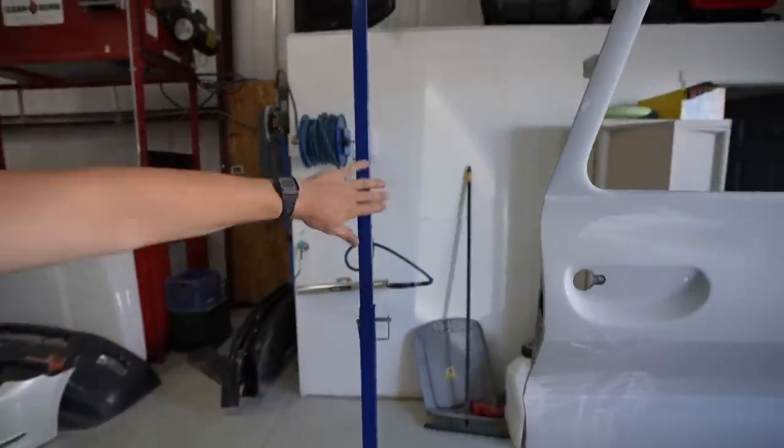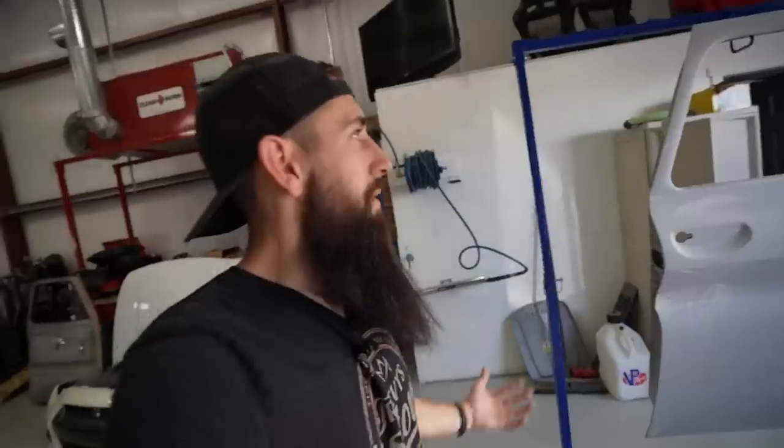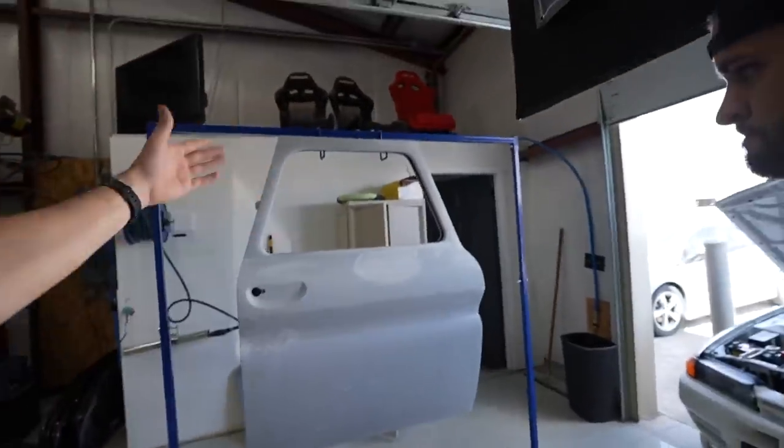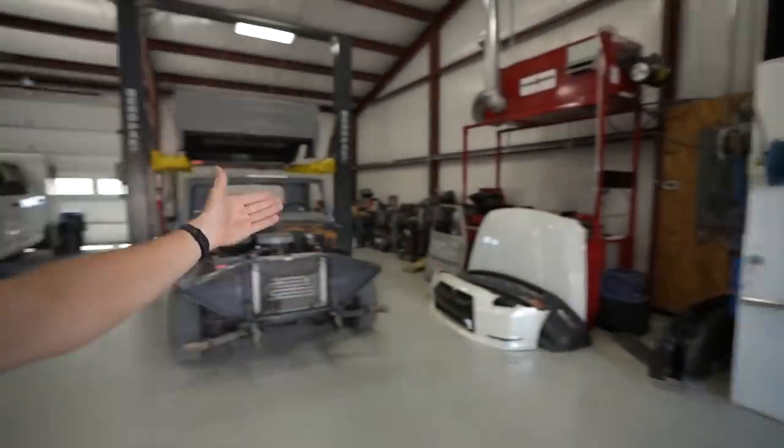It was a previous body shop and they had these stands right here. So one of the first things I did before we even got back is I got on the internet and started looking for these panel stands. I was like, man, we need those to hang doors and fenders, because we are still finishing painting up the C10.